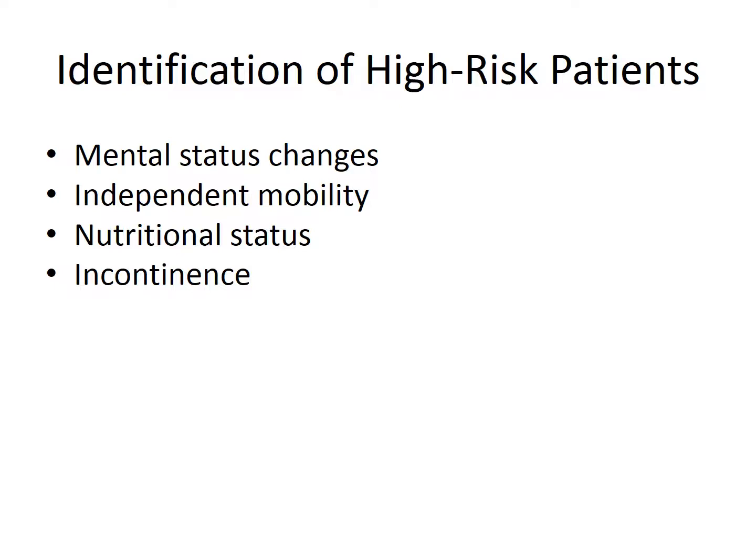There are some people who have high risk for decubitus ulcer, pressure ulcer: individuals that have mental status changes, individuals that are not able to get up and move, individuals that have nutritional problems, individuals that are incontinent. Whereas with the stasis ulcer, people at risk will be individuals who are hypertensive, smokers, people that have venous or arterial diseases.